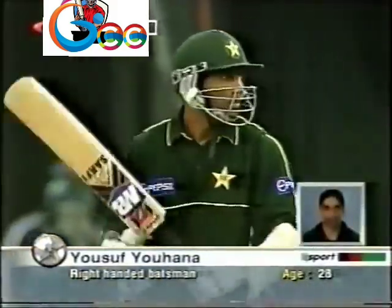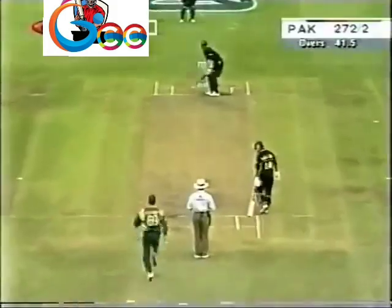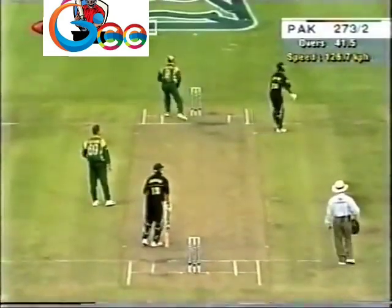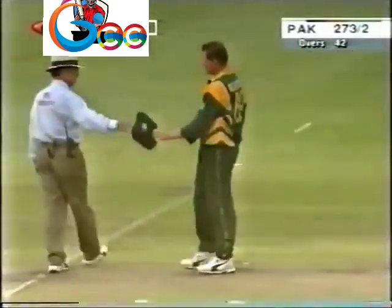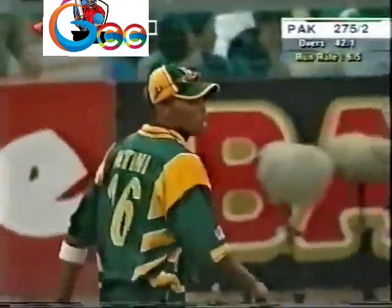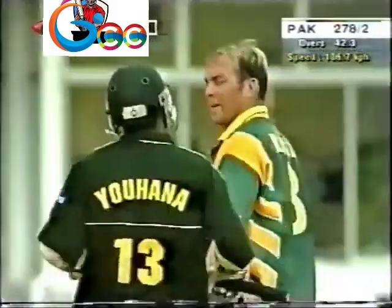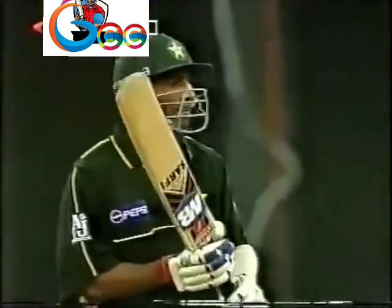Yusuf Youhana then has a look around the field. It's not an easy time, really, is it, for him? Talk about after the Lord Mayor's show. Give the 2 and he'll get it. Good shot that was. I wonder what it's like to sort of eventually get a wicket, and the bloke who walks in has just come off a series that he averaged 423 in.